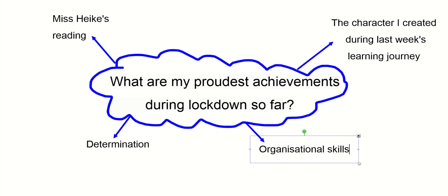Okay, so what I want you to do now is to think about, rather than just particular pieces of work, think about some of those characteristics as a person that you have had to really develop. So you can copy mine if you agree with them. So you might have perseverance, okay, which can be really similar to determination.